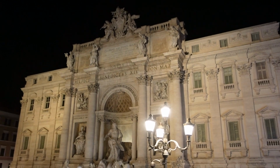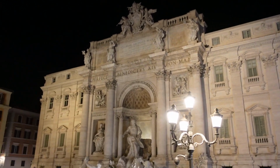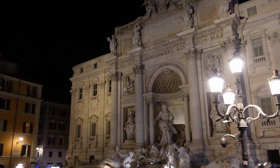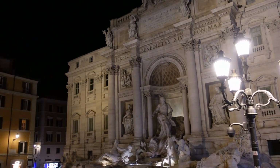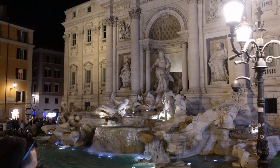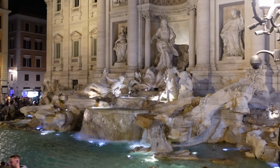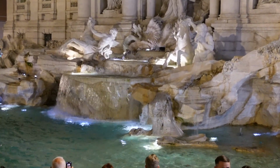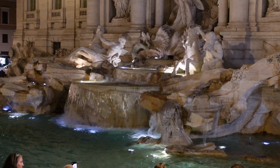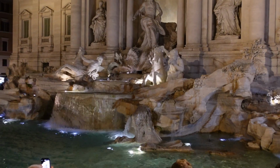The Trevi Fountain is an 18th century fountain in the Trevi district and was designed by Italian architect Nicola Salvi and completed by Giuseppe Pannini in 1762 and several others. It stands 86 feet tall and 161 feet wide and is the largest Baroque fountain in the city and one of the most famous fountains in the world.